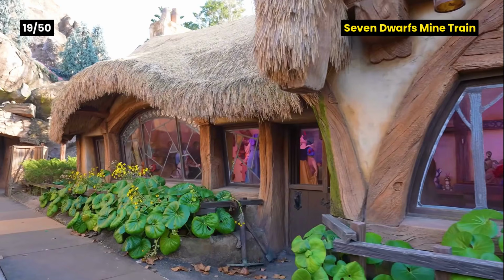Seven Dwarfs Mine Train in Magic Kingdom, a family coaster that swings and glides through a sparkling mine inspired by Snow White.